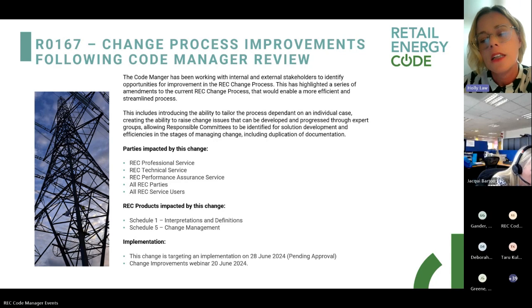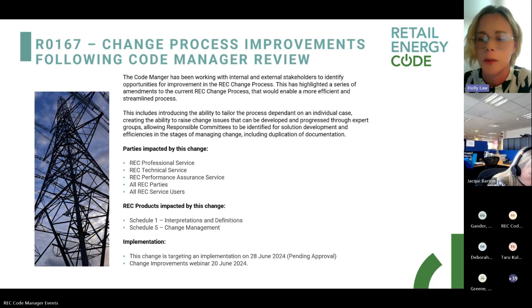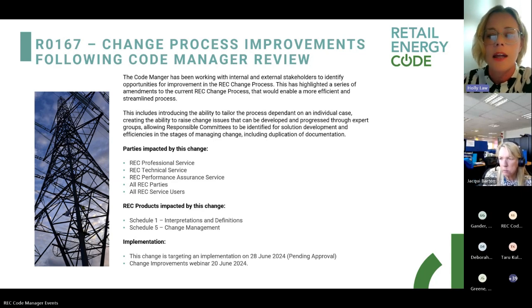Parties impacted by this particular change, we have REC professional service, REC technical service, REC performance assurance service, all REC parties and all REC service users. And the products to be impacted are interpretations and definitions, Schedule 1 and Schedule 5 change management. This change is targeting an implementation date of the 28th of June, pending approval. There's also going to be a change improvements webinar on the 20th of June, which will go into a lot more detail about the changes planned as part of that release. So I do encourage people to attend that.